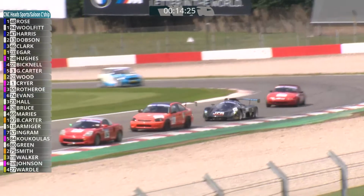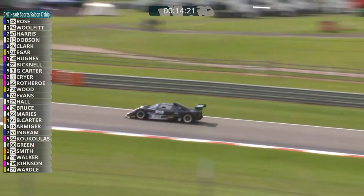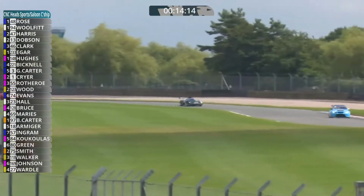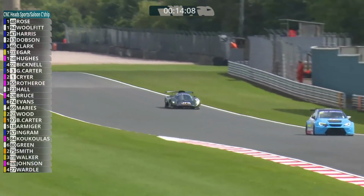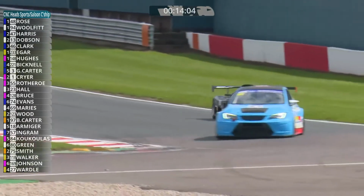Here's a battle further back. Peter Kukulas, the MR2 Roadster, is being lapped by Paul Rose, the dominant race leader. Another Honda Civic is being lapped in there as well. Gary Wardle's rejoined. He's raced various cars in this championship over the years: a Ginetta, a Porsche, a BMW Mini. Now in his Seat Leon Cupra, a TCR-spec car, I think that one is.